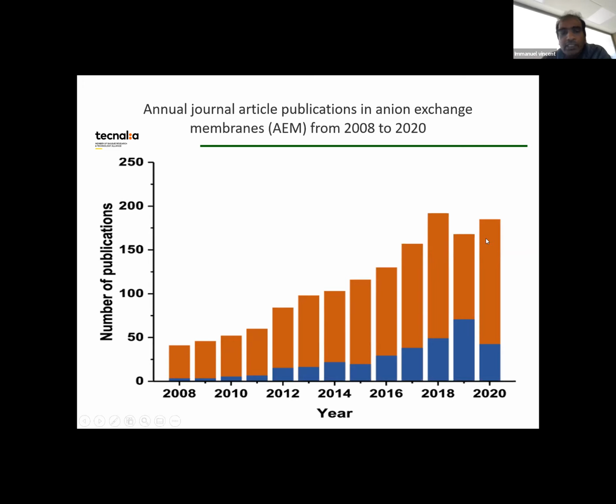And because it's also a developing technology, it's not as well developed as the PEM fuel cell and the alkaline fuel cell. So the research work is continually going on. Let's see how the progress of this fuel cell technology is going.